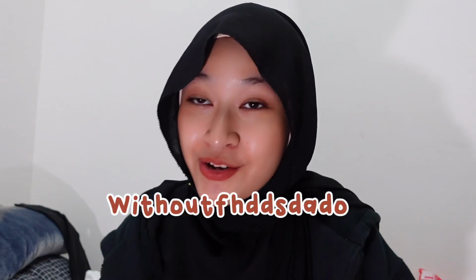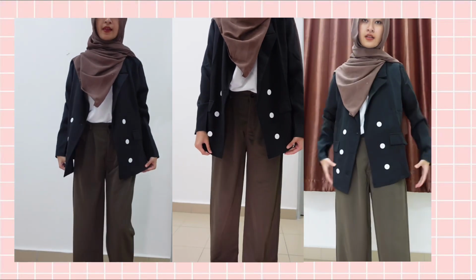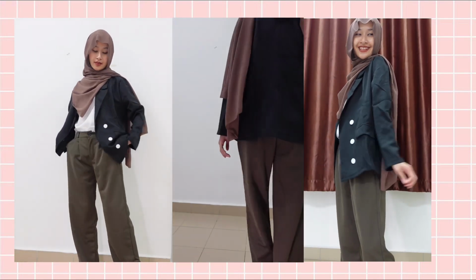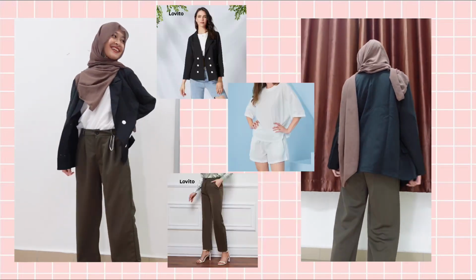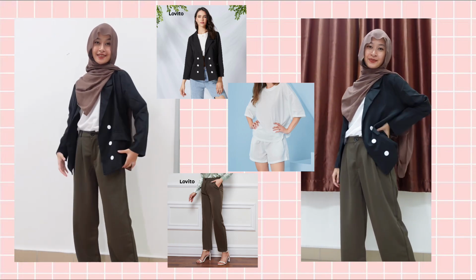So without further ado, tanpa membuang masa, marilah kita cuba pakai outfit ni, which is this pants, this t-shirt and this blazer. Which overall, this outfit cost this much. So, jomlah kita cuba. So, this is the outfit and I am super satisfied with this outfit. Semua kain dia memang high quality and I really really love it. I will show you guys an expectation and reality and you guys boleh tengok kat sini. And I think it is sama lah dengan dia punya expectation.